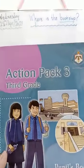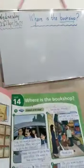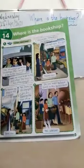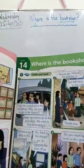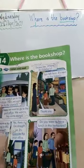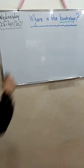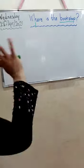Today we want to talk about a new unit, which is unit 14. First of all, please open your student book at page 53, unit 14. What is the title of our lesson today? The title is, where is the bookshop? Where is the bookshop?